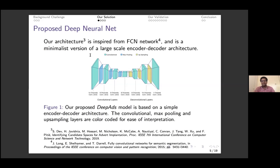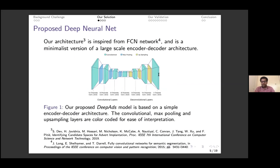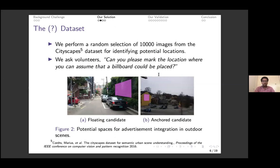Now we call this architecture DPADS, and the whole idea about this work is that if we have a simple architecture and we can train our model properly for any particular video sequence, it can give us good results, or in some cases better results as compared to state-of-the-art networks. This deep network uses one of these images as its input, and the final output of the deep network is the 4 points that we have for this product placement. So the idea is, can we regress, or identify, the 4 possible points.